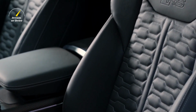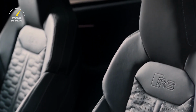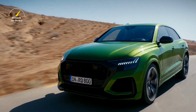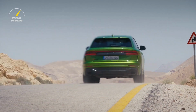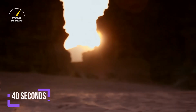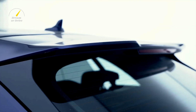What is especially impressive is how gentle the RS Q8 can get when necessary. At its most comfortable, the RS Q8 feels similar to a conventional Q8 on a quiet drive. The mild hybrid system adds to the calm, which can relieve the engine of propulsion tasks entirely for up to 40 seconds at constant speeds if given enough charge in the lithium-ion battery. Who would have guessed that the SUV champion of green hell would also have some green credentials?